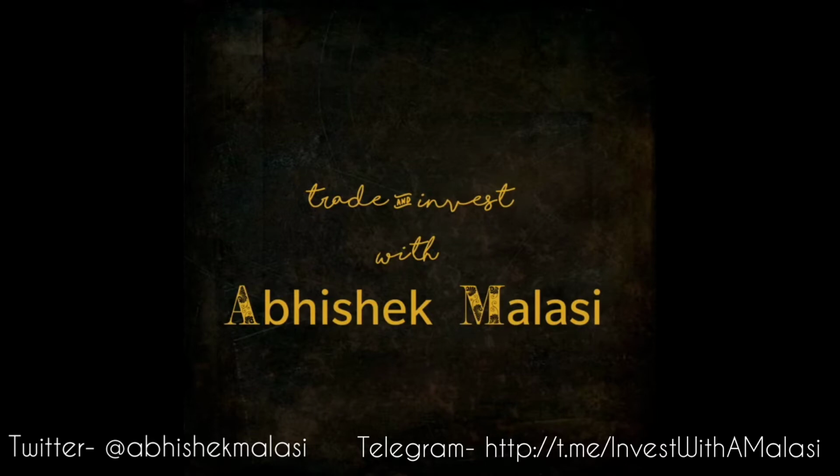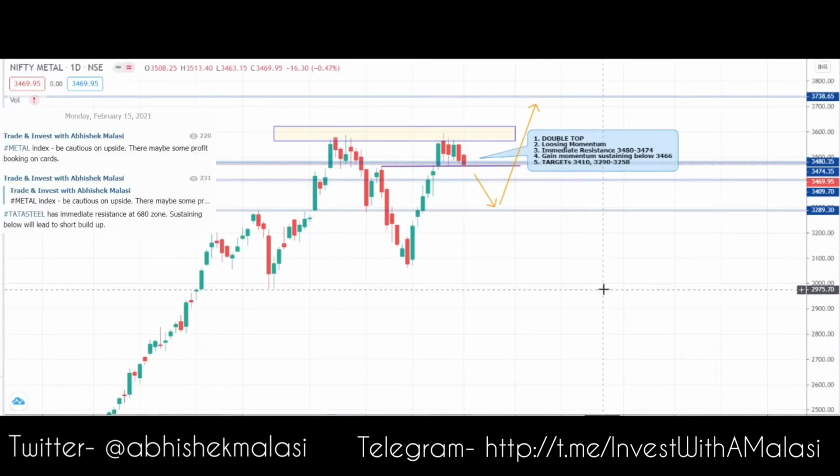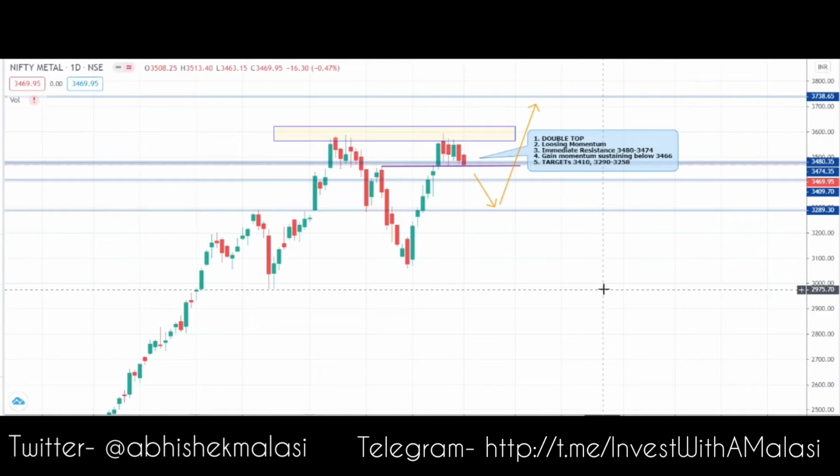Now, going to the Nifty Metal Index. During the market hours today, I did share that there seems to be weakness in this index and probably its constituents as well, and there may be some profit booking or some shorts being built up for the short time. So this view is for a couple of days going forward or until the targets are met, right?